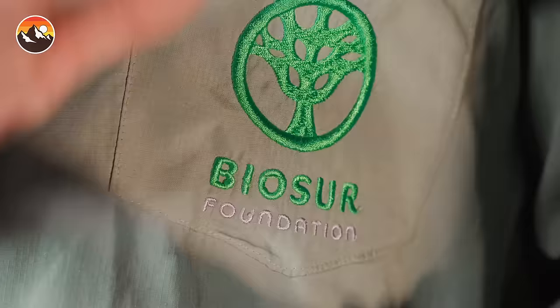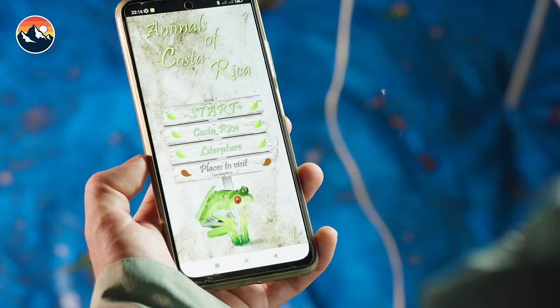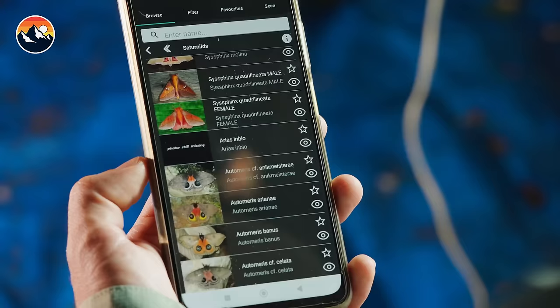Well, we have almost 11 years developing one app. You have an app for this? Yes, exactly. We are one of the authors, and Biosur has been putting so much effort to put all this information in the pockets of the people. We have the Animals of Costa Rica app. We have mammals, birds, reptiles, amphibians, fish, insects, and many more things in this app. How many species have you cataloged so far? 7,000 species. Oh my gosh!